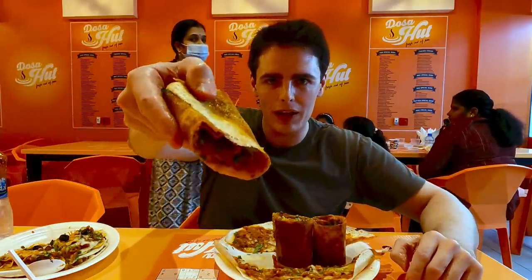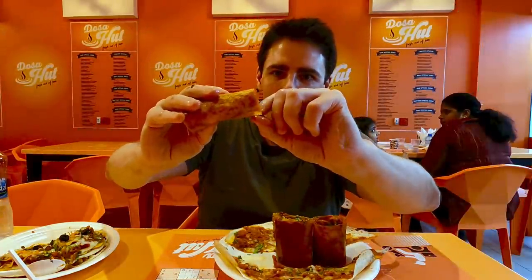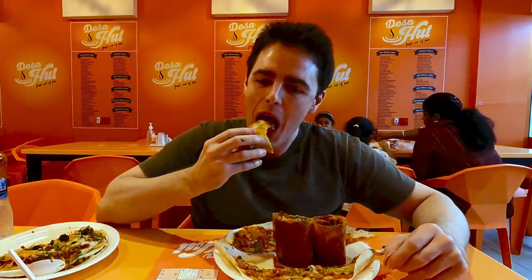Sometimes they call dosas like this paper dosa. They just flatten it out as much as they can, and it gets all crispy like that. You can see how crispy it is. It's very, very thin. Okay, let's go for it. Oh, it's too good. It's too good.